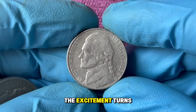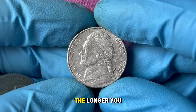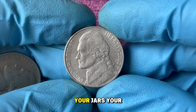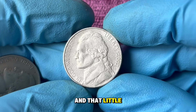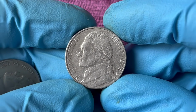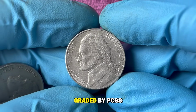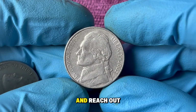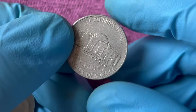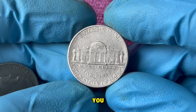Now here's where the excitement turns into urgency: these coins are getting scooped up fast. The longer you wait, the harder it will be to find one. So, go check your jars, your drawers, and that little compartment in your car right now. And if you find one, don't just take it to any coin dealer. Get it professionally graded by PCGS or NGC, and reach out to serious collectors or auction houses to maximize your profit. Because let's be real, if you could turn a nickel into $1 million, wouldn't you?